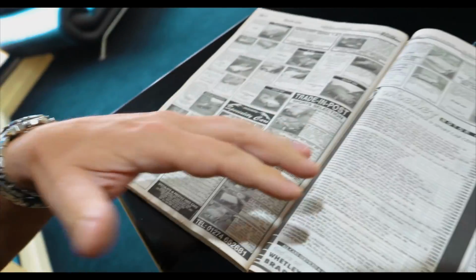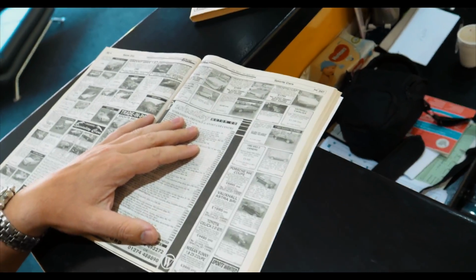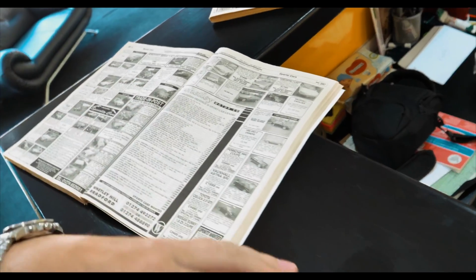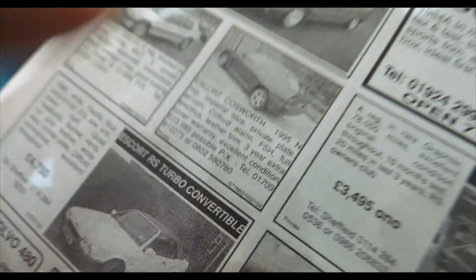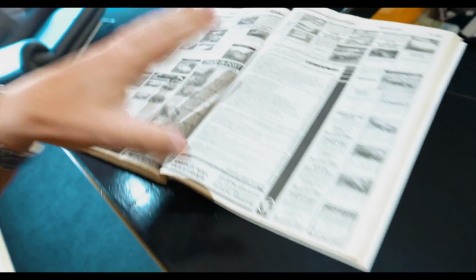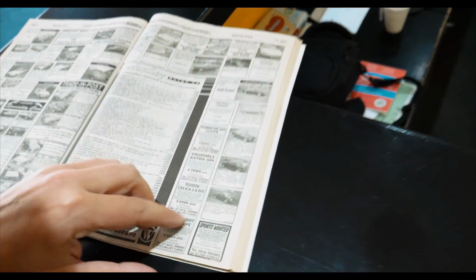And bear in mind, I'm pretty sure that back in the day of this magazine, car finance might have existed, but I'm pretty sure it didn't exist whatsoever. It was either go to the bank and get a loan, or you had to save your money. And if you wanted these types of cars, you had to literally save your money and go and pay for it in cash. So that's why high-end cars back then were really rare. So it's funny how much things have changed.